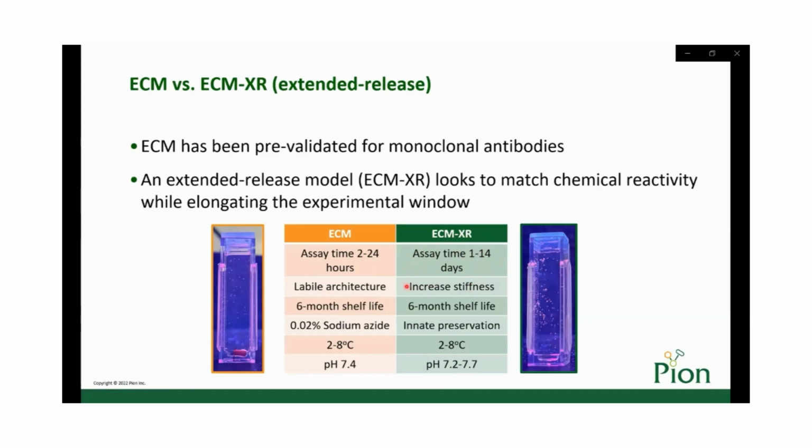This is most likely going to be achieved through increasing the mechanical stiffness of the ECM, therefore allowing less diffusion of the bulk material throughout any duration. And although we're changing these mechanical properties and changing the formulation of the ECM, we still would like to conserve this 6-month shelf life. We understand that these ECMs are consumables, and the formulation chemists will need a little time before using.